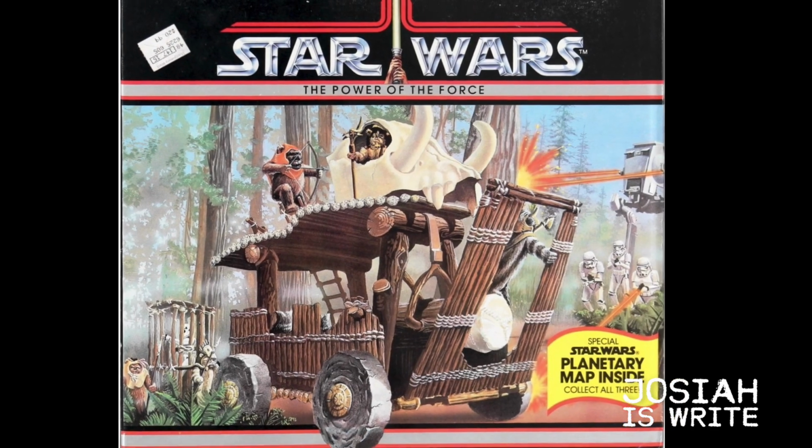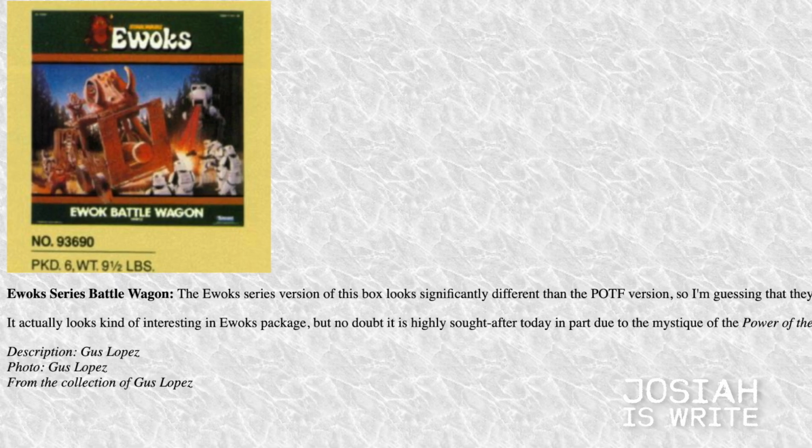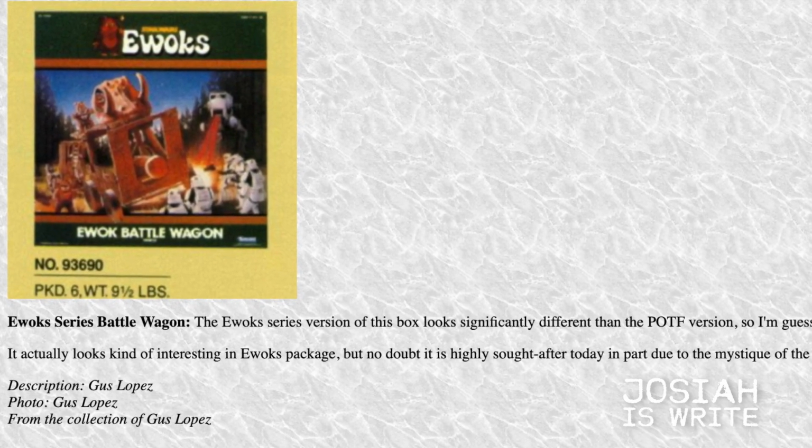As I said, this was branded for the Power of the Force. But apparently it was pictured on Ewoks card backs. And it does seem a mock-up of the Battle Wagon was done with Ewoks branding, as in the cartoon branding, but that was never actually released. The catalog entry describes it as thus.